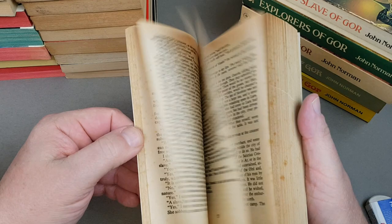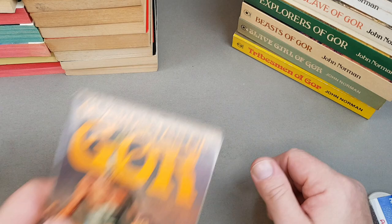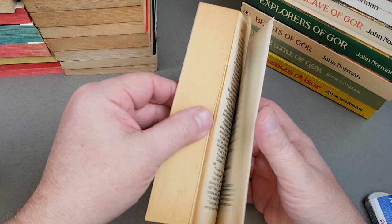Yeah, this one's quite foxed as well. A few of these have got damp, but it's not how they're stored today, I can assure you of that. I think it's mainly the paper that they were originally printed on. But I'm certain there are better copies of all of these out there. I think they're pretty good sellers, from what I know.